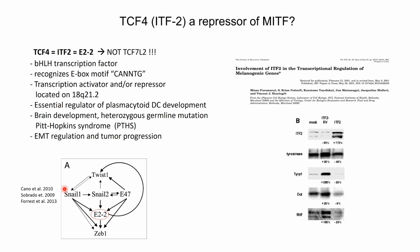Interestingly, we came across an old paper in murine melanocytes, from about 20 years ago by Vincent Hearing's group, where they still called it ITF2 at the time. Interestingly, when they overexpressed ITF2 in these murine melanocytes, the melanocytic antigens that are normally recognized by the T cells were going down. So was MITF. That was interesting.